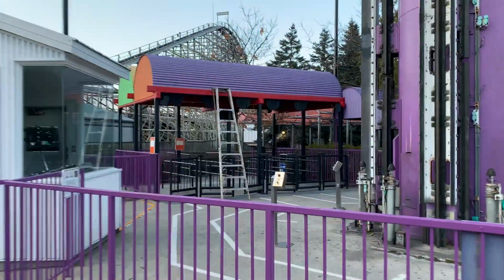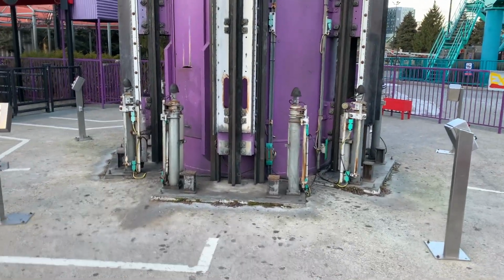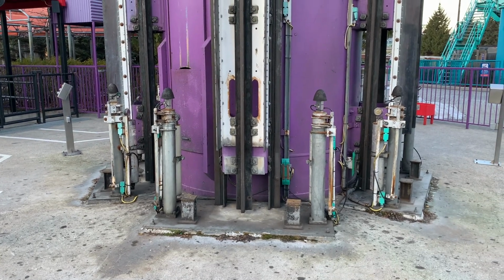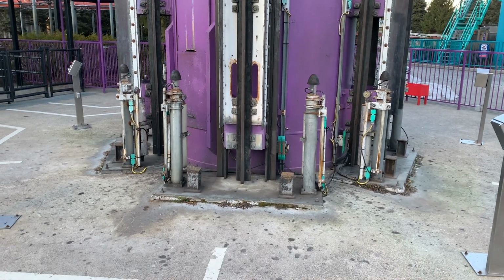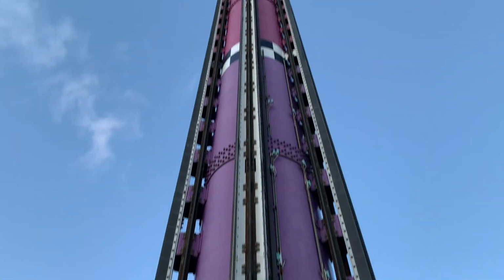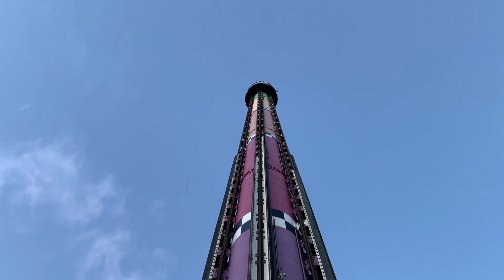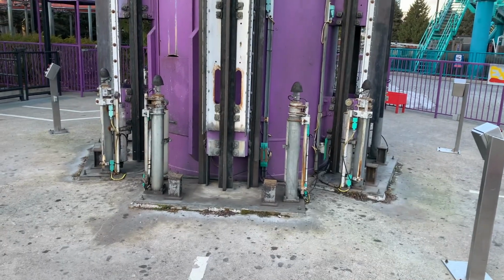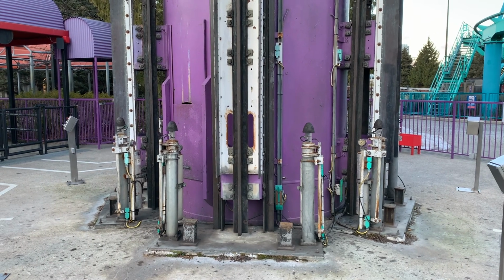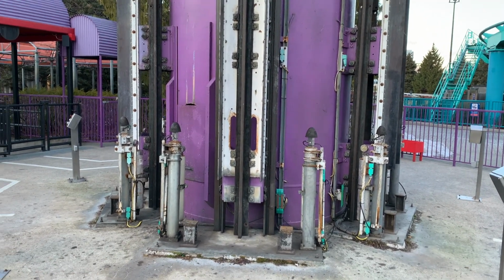See, as you can see over here, there's a ladder, and this is really cool, never before seen footage of what Drop Tower looks like without the seats. You see this tall pole brings it all the way up to the top, then stops it for a couple seconds, then you drop all the way back down. I've never seen Drop Tower without the seats before, so this is kind of a first-time experience.